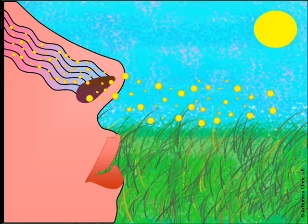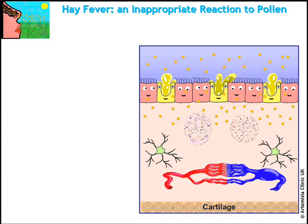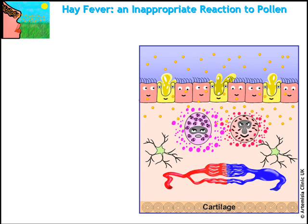Then some grains make their way towards the submucosa. For most of us, this has no consequence, as pollen is truly harmless, but some people have an overactive immune system which sees dangers even though they are not there. So in these people, whenever pollen grains enter the nose, the immune system reacts. Mast cells and eosinophils fire their chemicals, trying to stop the pollen invasion. But they are fighting a virtual enemy, so the only thing that gets hurt is the nose.